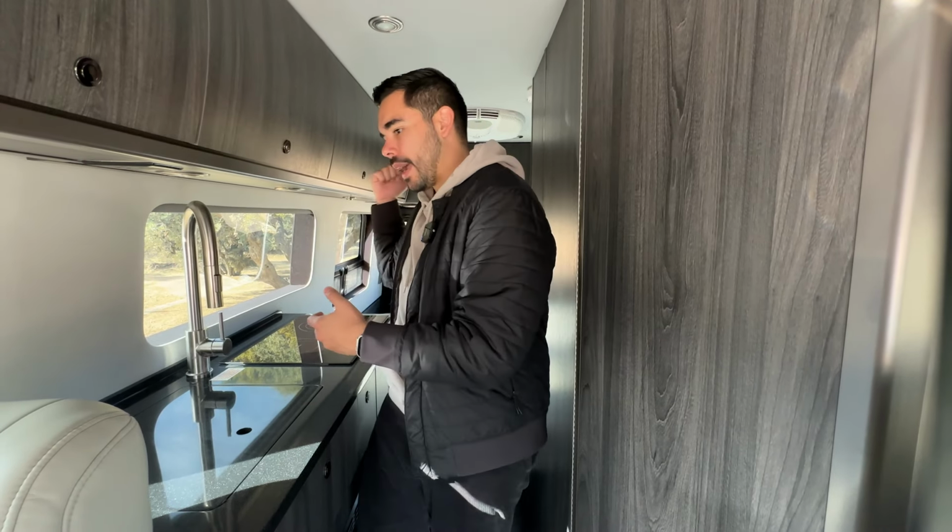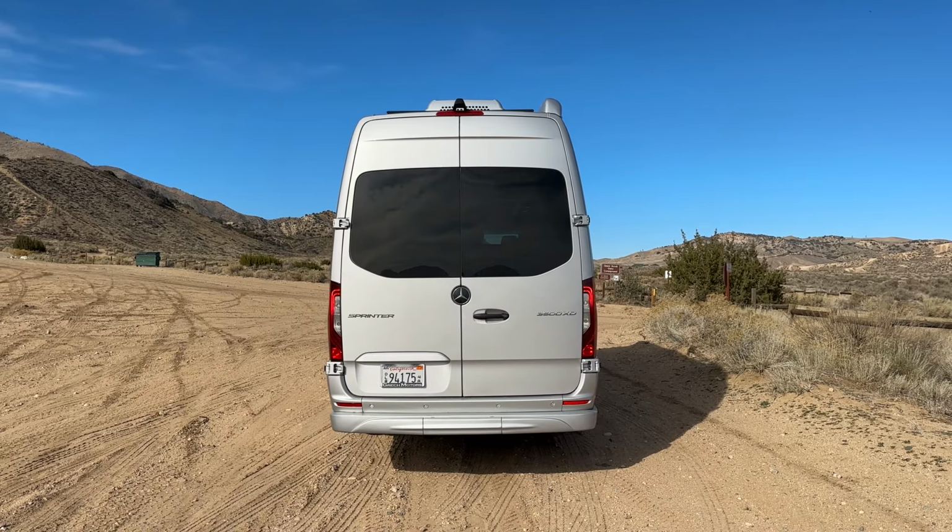The seats are comfortable, they swivel around, there's tables absolutely everywhere. There's no designated seating area here. You can sit up there with the table, sit back there and work, lay down, cook here. There's a lot, actually, it makes a really good use of the available space. So as a luxury experience, we define luxury as something that takes away your worries and makes it easy to relax. This RV is pretty damn good.